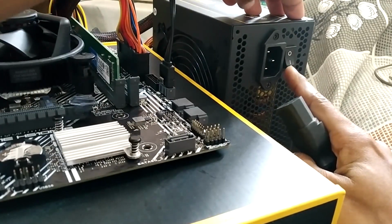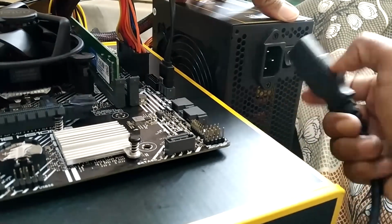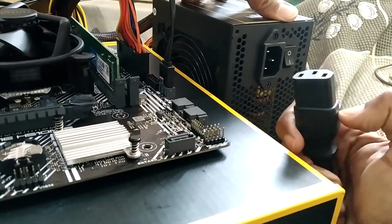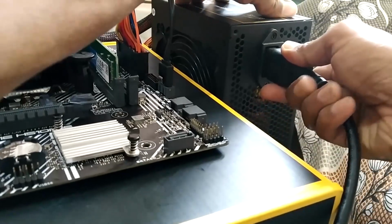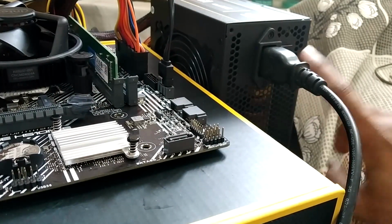As you can see, here is your power on off switch. So at the moment it is in the off position. Make sure it is always in the off position before plugging anything in for the first time. The power connector is now plugged in. Do not turn this on just yet.